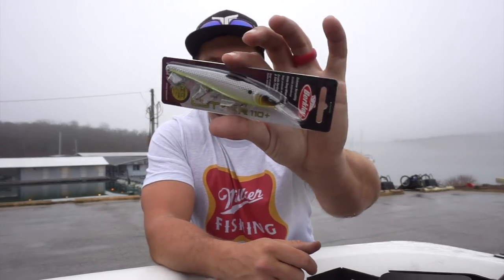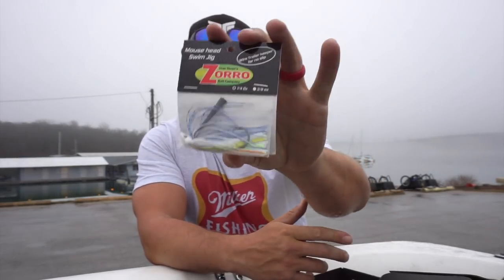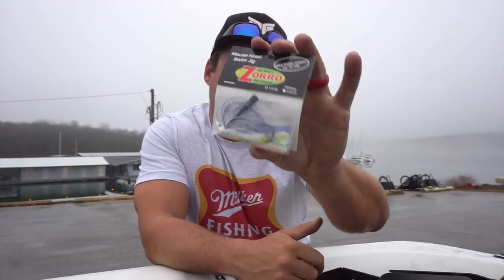Next bait is the Berkley Cutter 110. Obviously Cutter 110 jerk bait. This guy will get bit around here. And a swim jig. You guys know I love swim jigs. This is a Stan Sloan Zorro swim jig. Looks like it comes in a really cool sexy shad color. That dude is gonna get munched as well.